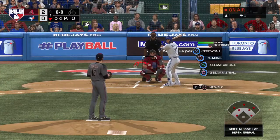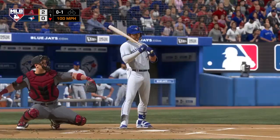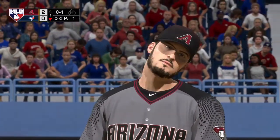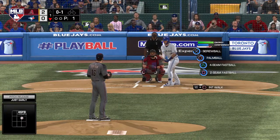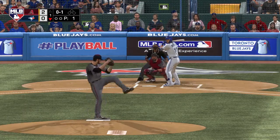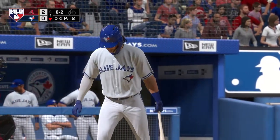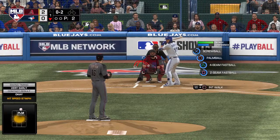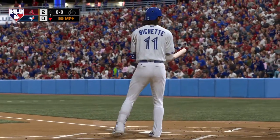Stepping in, Bo Bichette. He'll lead things off here in the bottom half of the first. In there, no balls and a strike. The windup and the 0-1. This is swung on and lifted down the left field line, but it'll get back into the crowd as he jumps ahead of him now. 0-2. Into the windup. Here comes the 0-2 pitch. And he takes strike 3 called on the fastball.